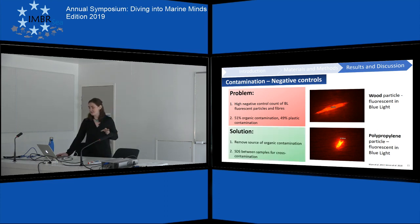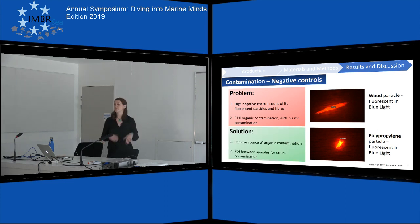But to help with the contamination, we removed the source of organic contamination, which we actually found was the paper that you dry all of the glassware with. So we removed that completely, and we used SDS again between the samples for reduction of cross-contamination, and it brought the negative controls right back down to 0.